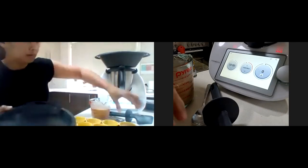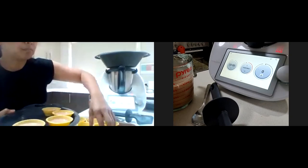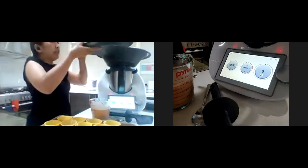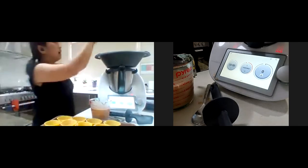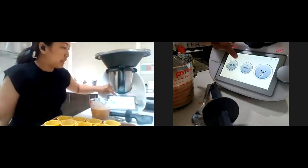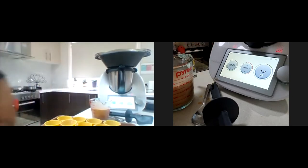I think I can fill it in. When I did the testing, I think I was able to put maybe 10. But I'm only doing 6 because I wanted to make other flavors, which I will show you while it steams. So it's Varoma, 20 minutes and speed 1. If you see the screen, it's just 75 degrees. While it heats up, the steaming function is working. Okay, hold on.